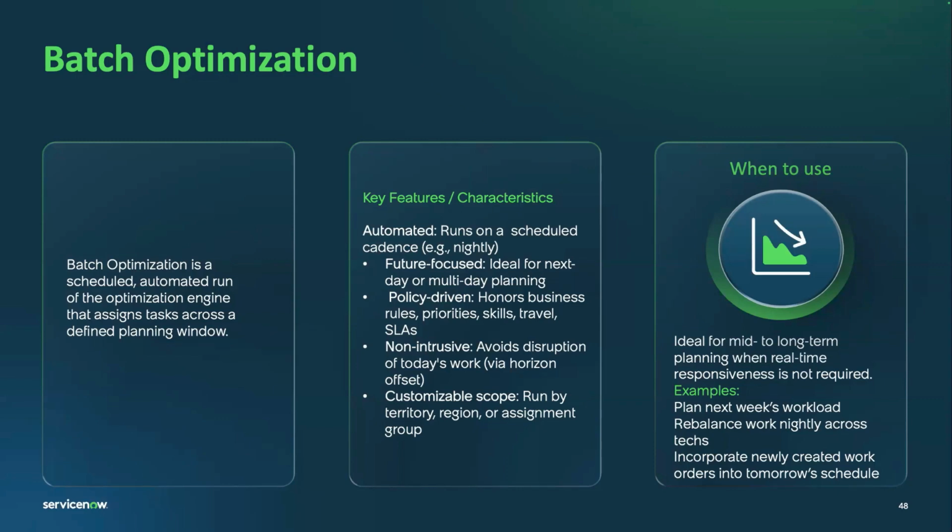And our key benefits to batch optimization are that once you log in as a dispatcher every single morning, you can start each day with the best possible plan and you're not having to manually look through your assignments, right? And then it's also policy driven. So it honors all of those constraints and business rules that we talked about: your skills, your travel, and SLAs. And it's not really intrusive. So you're not going to be affecting or disrupting today's schedule, right? Because it looks beyond that. And then, of course, it's very flexible.